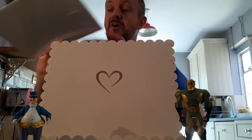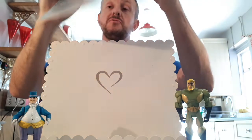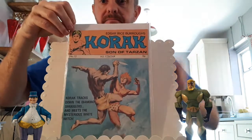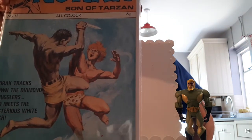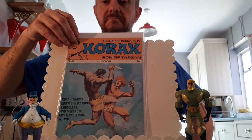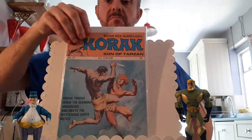This was another one from the car boot that same day, and this is Korak, Son of Tarzan. This is a 6p price point, and this is issue number 12. Couldn't find much about it, but the artwork, look at that cover, it's a stunner. Yeah, the artwork's impressive. On eBay, I've found some of the series, and again, it's £10 plus, so for a quid you can't complain really.